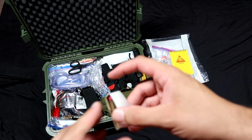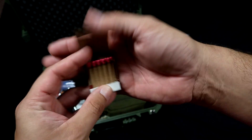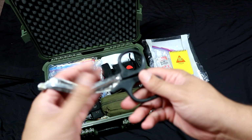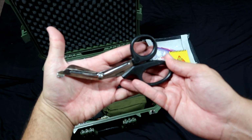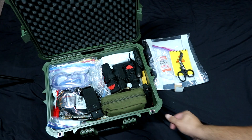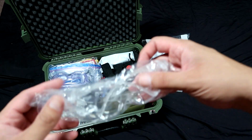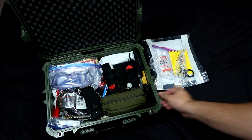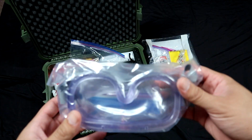This is a random pack of matches. Had them in the junk drawer, tossed them in there. Got a pair of EMT trauma shears. Always good to have. Cut just about anything. Pair of safety glasses. Got a pair of goggles.